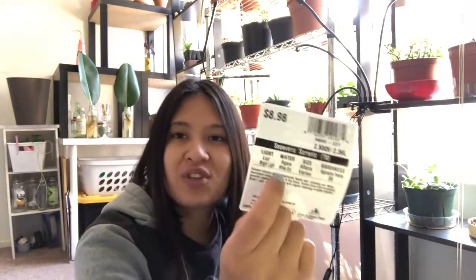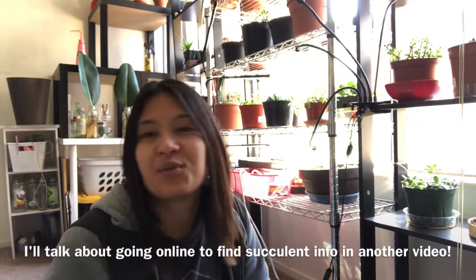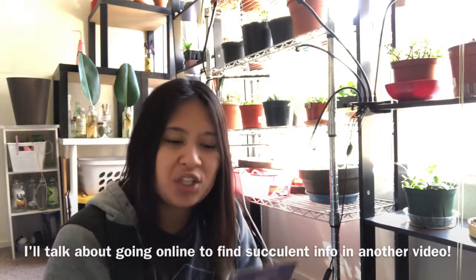Water when dry. Okay, bitch, what's dry? Is it dry to the touch? And even if it's dry to the touch, it could still be wet. Dry fully, not specific enough. How the fuck are you supposed to know? I didn't. I had no clue. I know you can go online and figure things out, but we'll get to that in the next bit. I'll talk about it eventually.